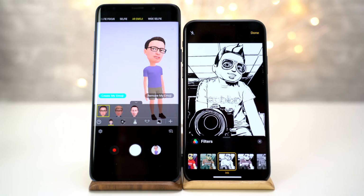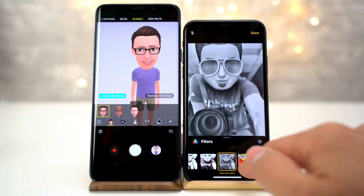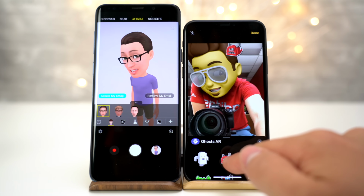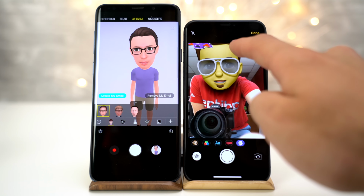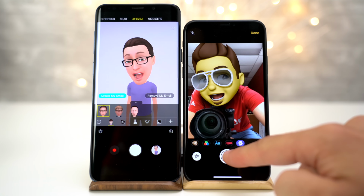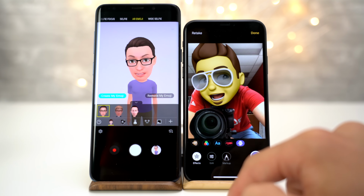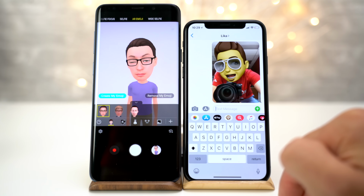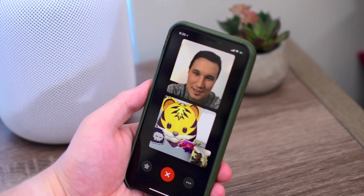You can apply filters over the whole image, including the Memoji. There's also stickers that you can add to it, and they'll move around with your face as you move. You can move them around manually and tap on them to show the delete icon. When you take the photo, you can edit it, mark it up and save it to your phone, and finally send it. They've also added Memoji to FaceTime calling.